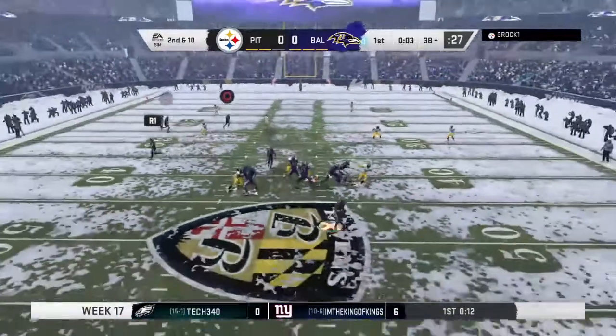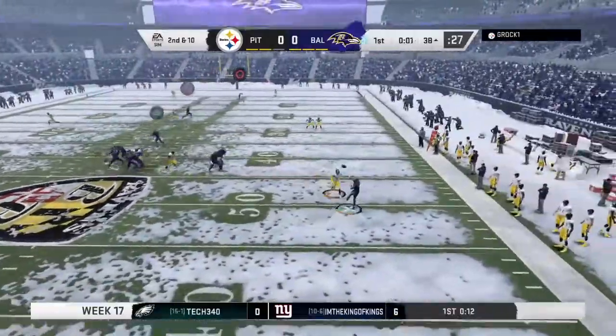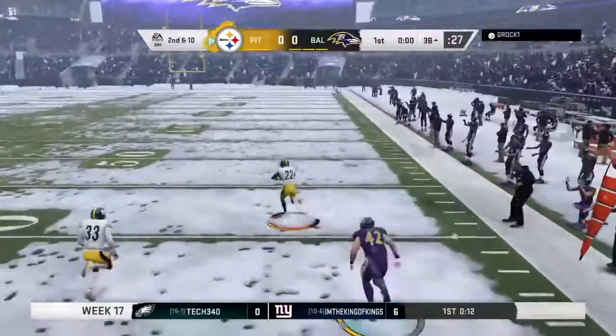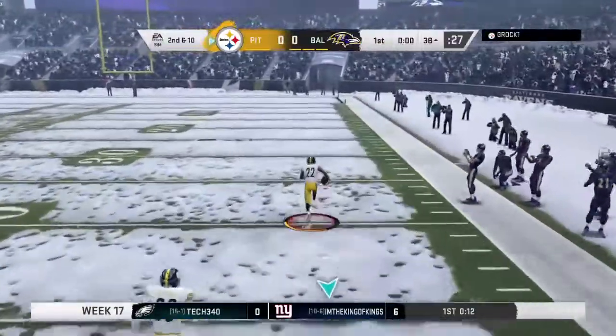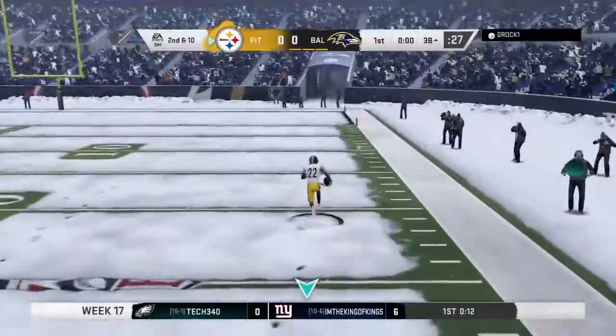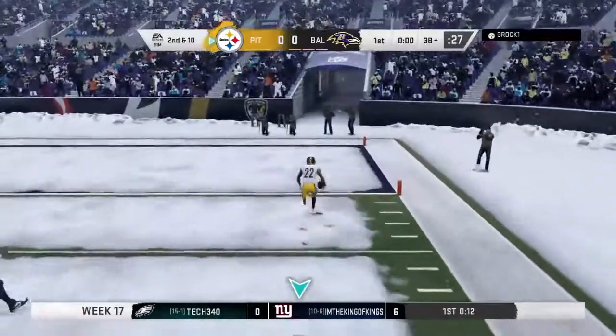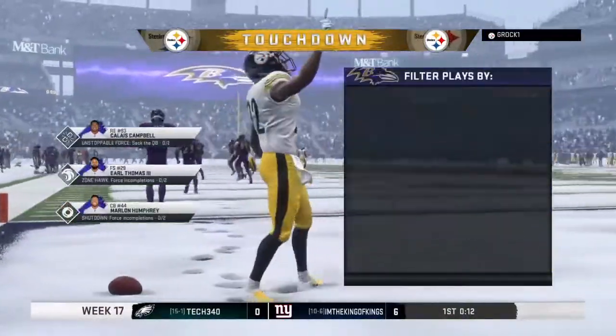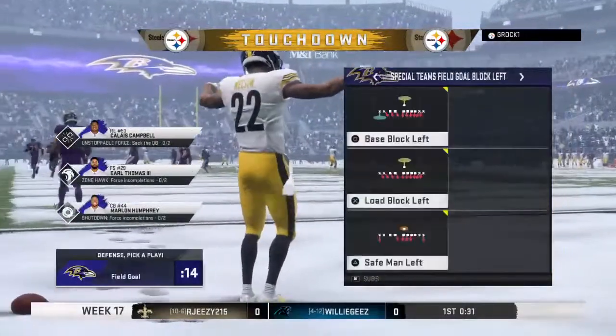Again on 2nd and 10, it's Jackson sliding out of the pocket. Thrown across his body, and it's intercepted. Picked up by Steven Nelson. The 30, 10, and he brings this one back. It's a pick 6 for a Steeler touchdown.